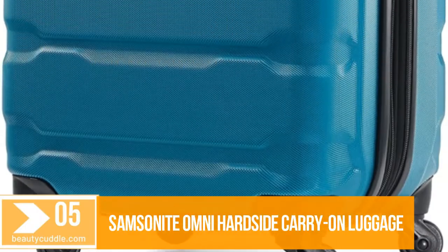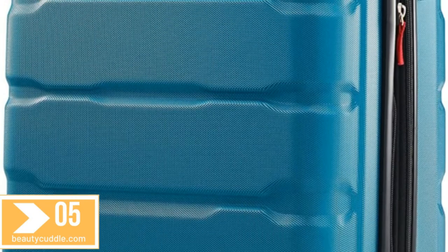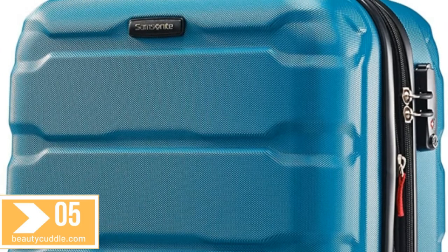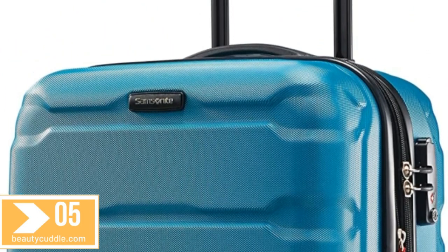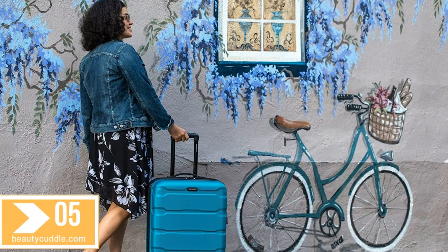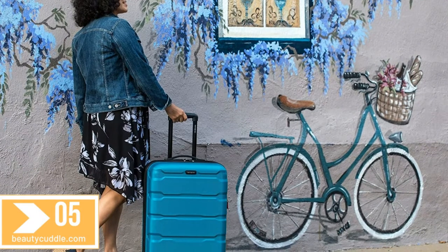Number 5. Samsonite Omni Hardside Carry-On Luggage. PC Hardside Expandable Luggage with Spinner Wheels, Caribbean Blue, Carry-On 20-inch. 20-inch spinner luggage maximizes your packing power and meets most carry-on size restrictions.